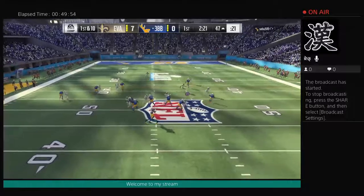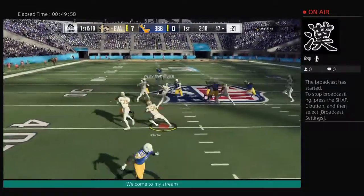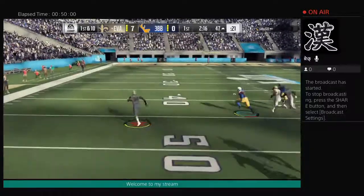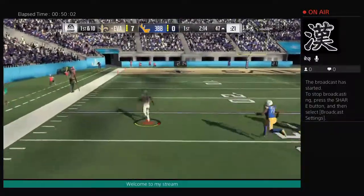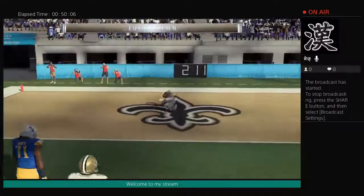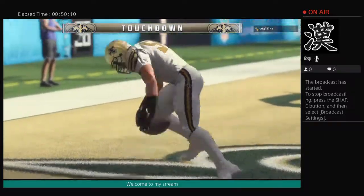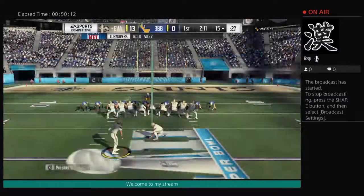Usually people get their little hypes until something like that happens. Intercepted. Picked off by Brian Urlacher. Oh, he's got a little daylight. And he's got daylight. It's a foot race. And he will take this one home. It's a touchdown. Short throw, pick 6 right there.